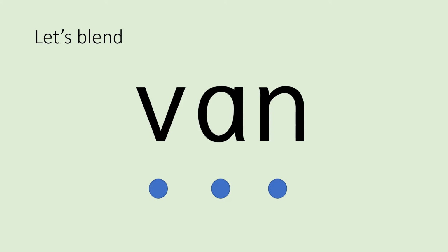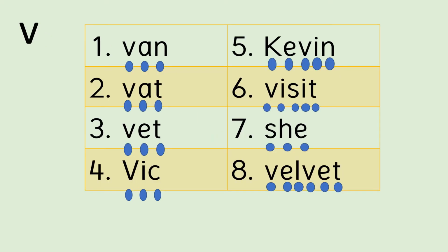Reminded about blending, so we'll just remind the children that they need to say each sound above the sound button, and the sound buttons are those blue dots underneath the word. So we've got v, a, n, van, and we'll let them have a turn at that. So here we've got our 8 words containing the letter V, or today's grapheme.